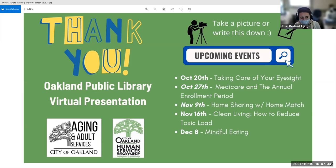So we have one tomorrow from the Lyons Center for the Visually Impaired. They're doing a presentation on taking care of your eyesight. And then October 27th is Medicare and the annual enrollment period by HICAP. And so again, they're legal aid for assistance for seniors. They're not one specific organization; rather, they're going to give us more information about what we can expect.